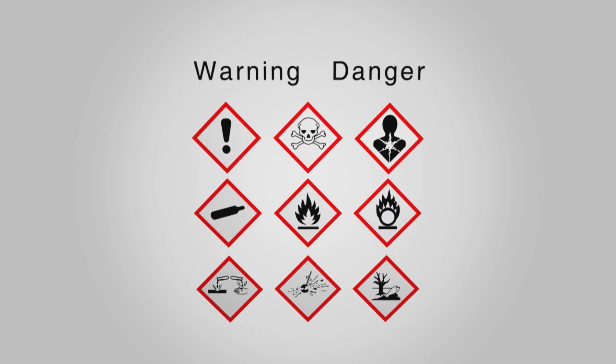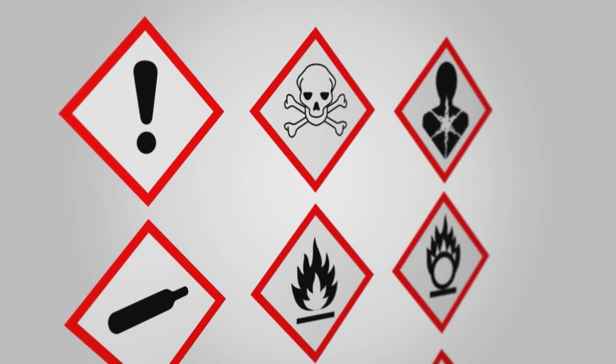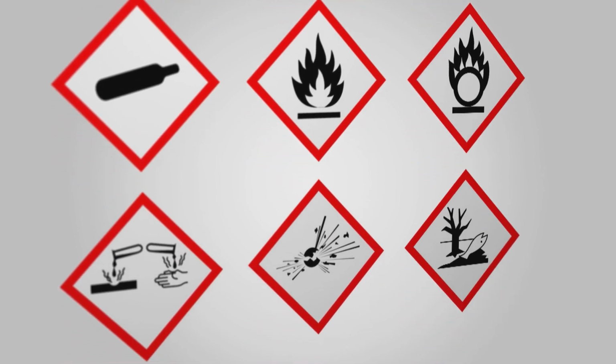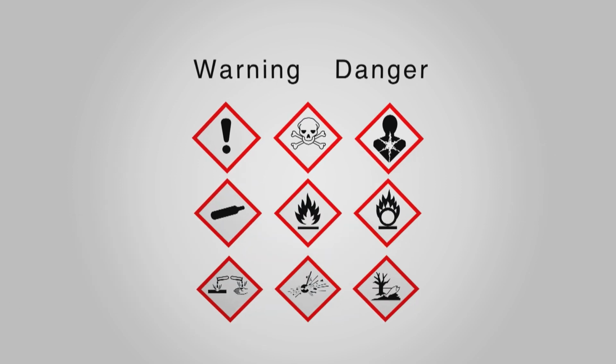What is important for you as you work in the warehouse are the hazard pictograms and their signal words, which can be found directly on the packaging and containers of the chemical products on the other hand. The signal word warning identifies a chemical that presents only a minor hazard. The signal word danger warns you of a serious hazard. Let's take a closer look at the hazard pictograms.